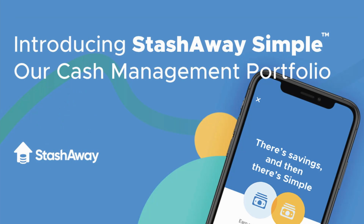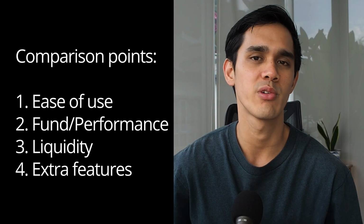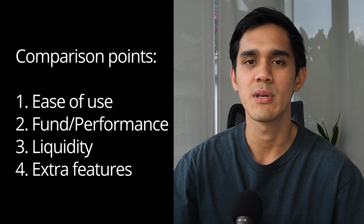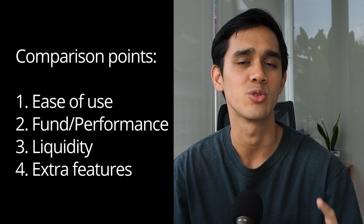Money market funds are actually great products which previously retail investors don't really participate in, but now we're seeing it becoming more and more useful to everyone. So the biggest ones that we know of are StashAway Simple, Versa, and Touch 'n Go GO+. I'll be reviewing all three of these and giving you the information of each of these platforms so that you can decide which one is the best suit for you.